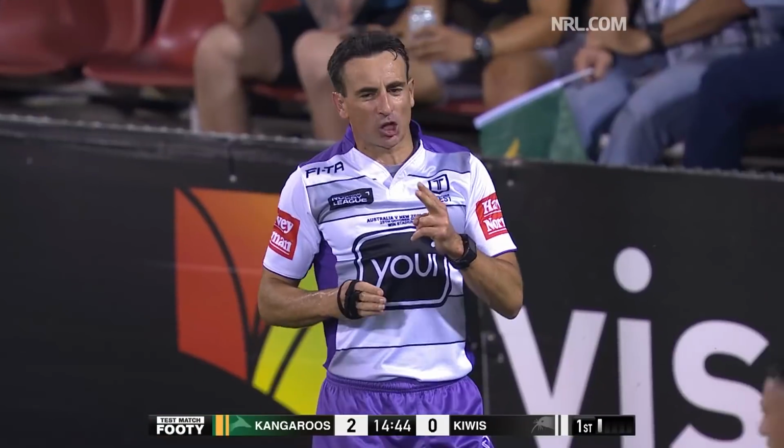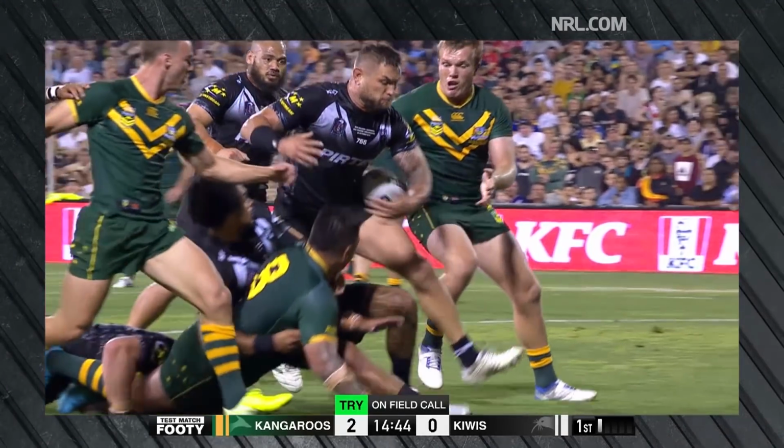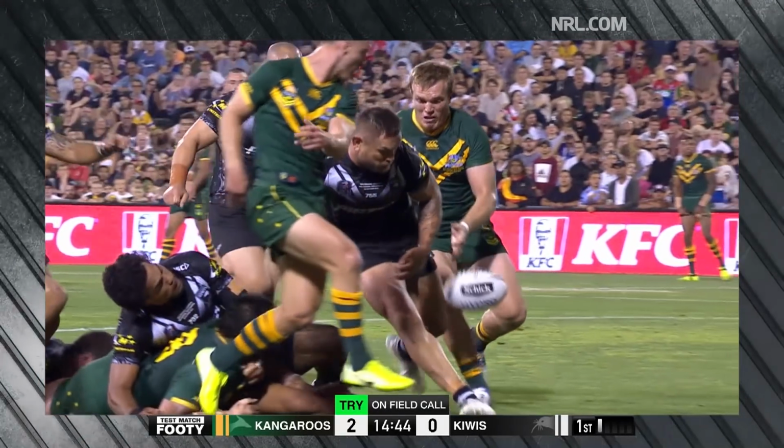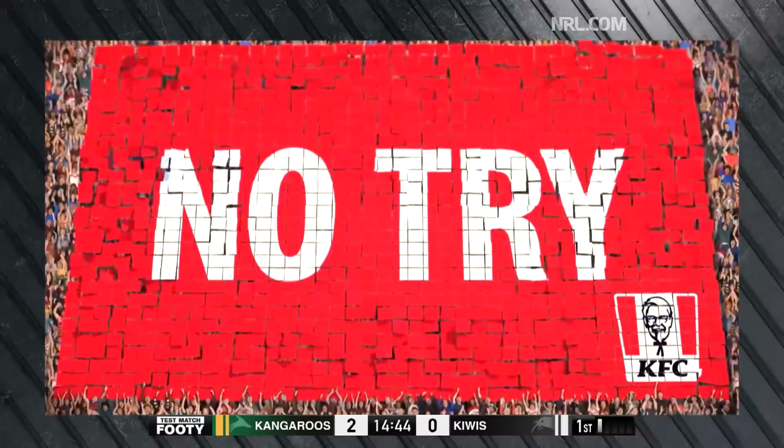That will be tackle two. I have a try. It could be Jake Trbojevic that's got the try. It then comes off a New Zealand player. I think it's ricocheted off a Kiwi defender cleanly here, and grounds it. Yep, there it is, no try.